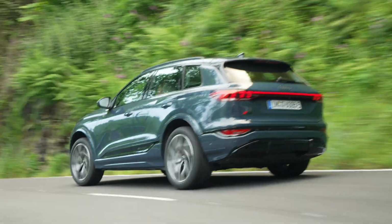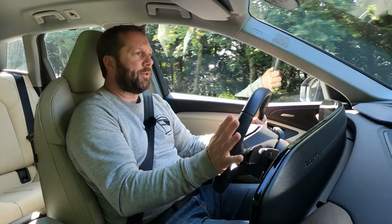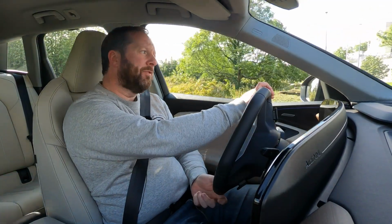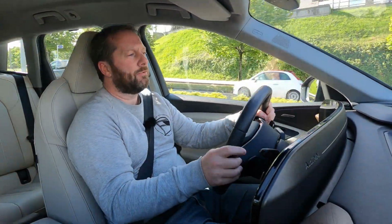And let's not forget, there's also still an even faster, more powerful SQ6 e-tron. This standard one with the Quattro is absolutely fine though. Wonderful amounts of performance, silky smooth power delivery as well, as we've come to expect from electric cars. This doesn't disappoint in that regard.